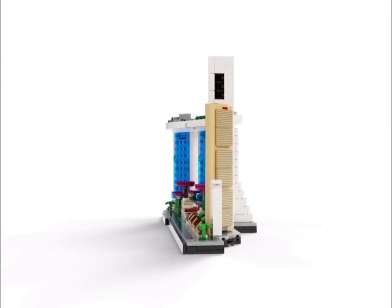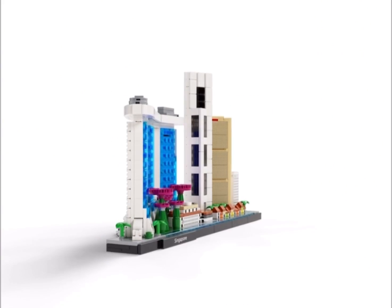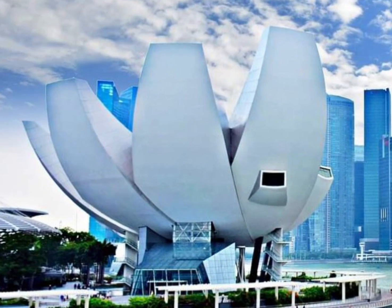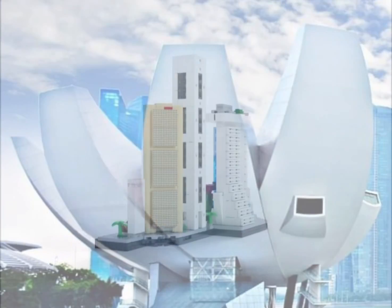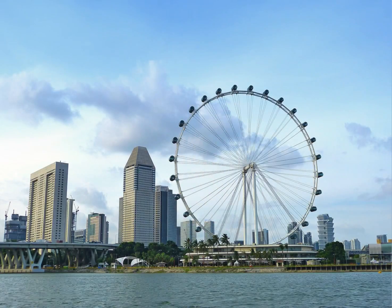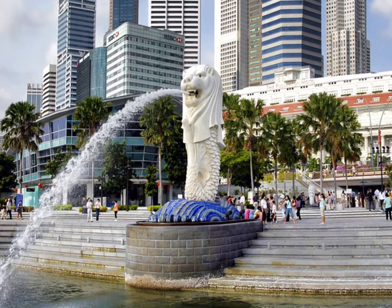Overall, I think Lego did a great job capturing a couple of the most famous landmarks of Singapore, but I kind of feel like they could have also done something with the impressive Art Science Museum. This is also a very iconic building with an impressive and unique architecture which could have added a significant extra touch to this set. Besides the Art Science Museum, some other famous landmarks from Singapore are the Singapore Flyer and Merlion Park, with a famous and very beautiful looking statue which features the official mascot of the country.